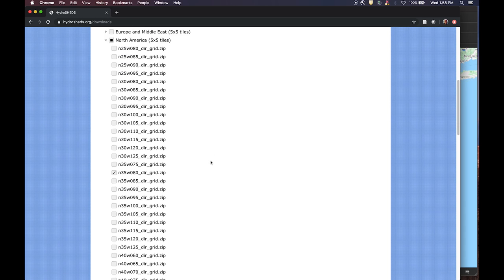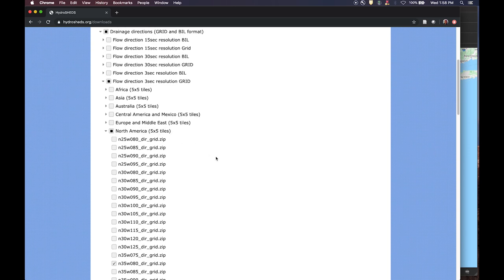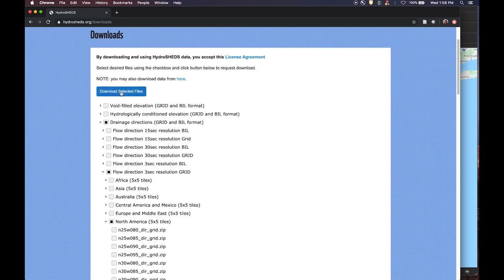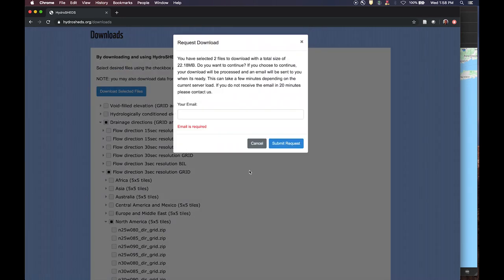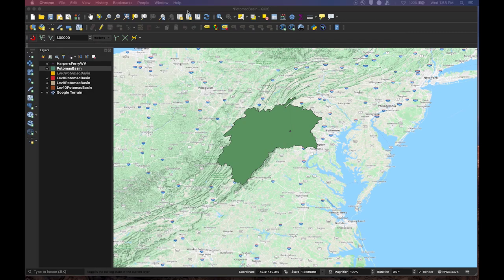So again, I'm going to take the two selected 5x5 tiles for the flow direction. And again, I'm going to click on download selected files, and I would add my email and I would click request. But again, I've already downloaded this data to make this demonstration more fluid. So now that I have that downloaded data, I can go back to my GIS project.